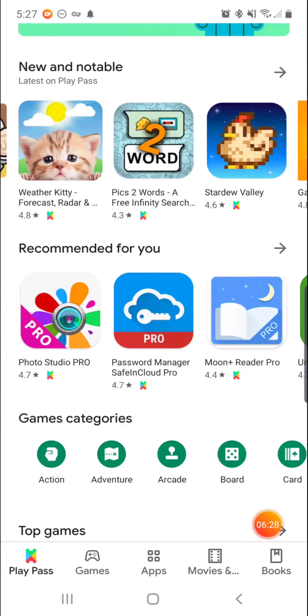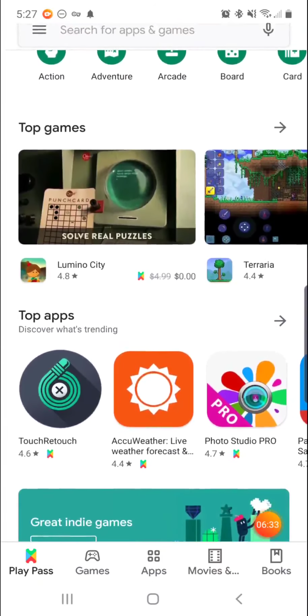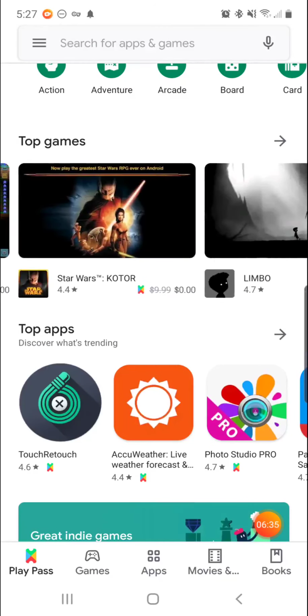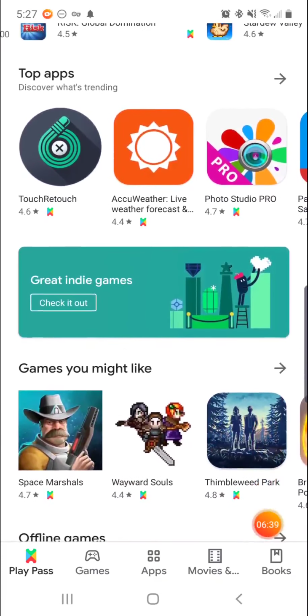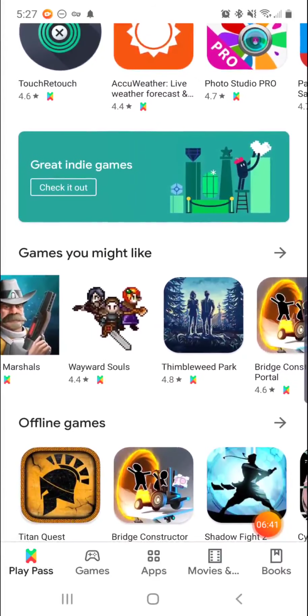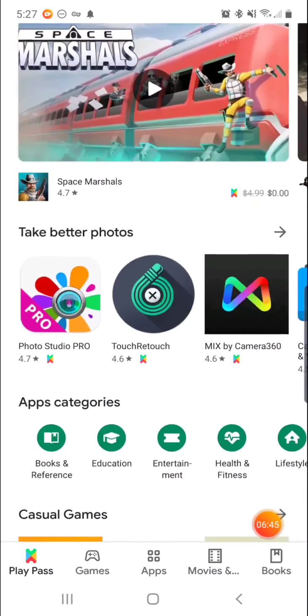It's worth it, in my opinion, for the $2 because of the other applications that you get along with it. And just simply being able to get games like Terraria, Knights of the Old Republic, Limbo, and they're adding new games every month. Stardew Valley, Monument Valley 2, Thimbleweed Park, Bridge Constructor Portal. There's a lot of games on here, and that's not including the applications themselves.